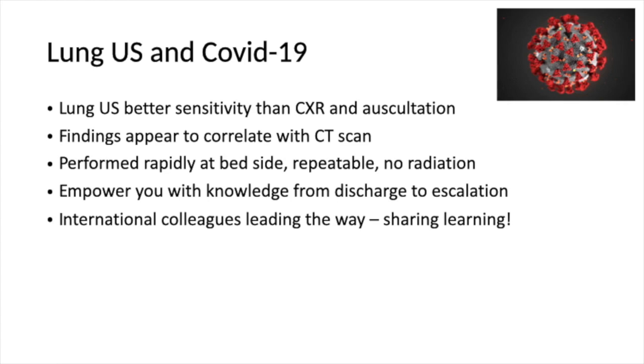As I mentioned, it's really empowering us with confidence to discharge patients as well as escalate patients for care. Our international colleagues have been leading the way. It is really important that we share learning and knowledge. Additionally, we need to share all the cases, and we are still in the process of learning ourselves.